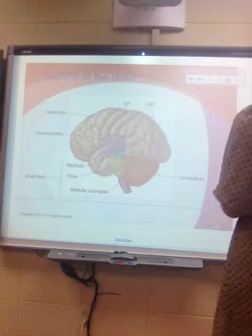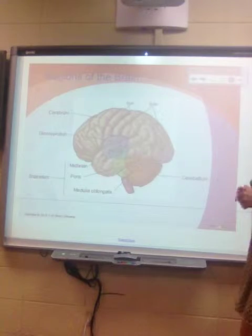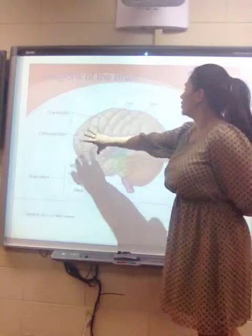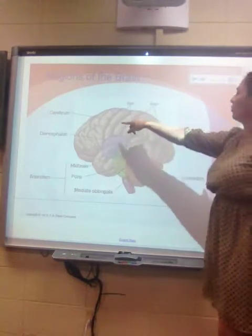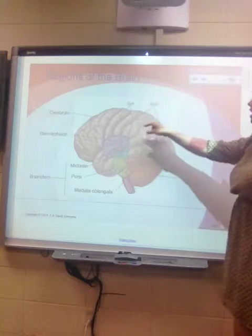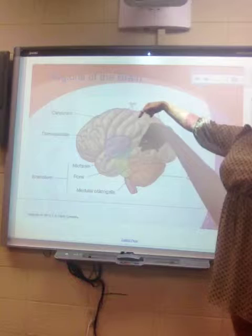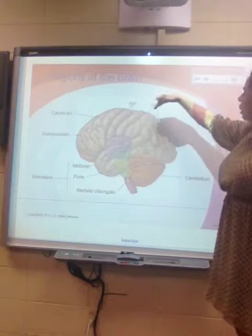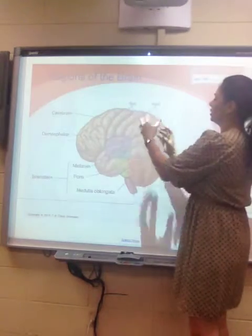Okay, looking at the different sections of the brain, and then we'll even look at the different lobes of the brain. So right now we're just looking at the cerebrum, the largest portion of the brain, with its gyri, its big old bumps, and its sulci. The reason for those, just like your intestines, is that we're increasing surface area. So we can go way down inside there and squeeze all this together.